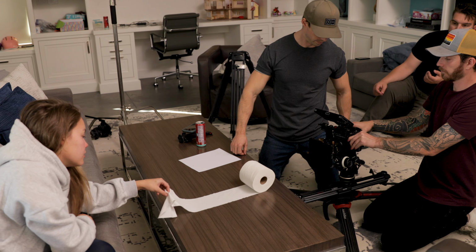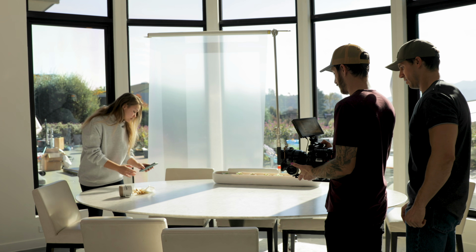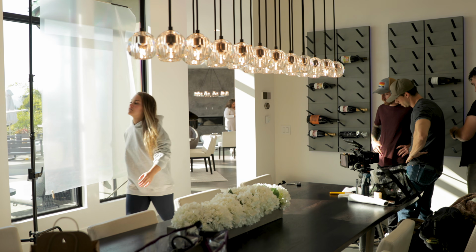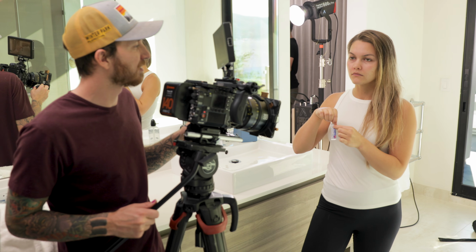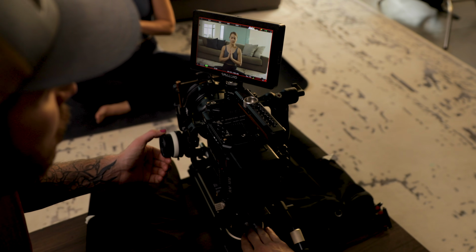I've worked all types of positions on a lot of sets, and one of the things you don't want to do as a director and producer is take over and control your crew members' jobs. Your job again is not to do everything, it's to allow your talented team to execute your vision, which leads into knowing how to pivot.